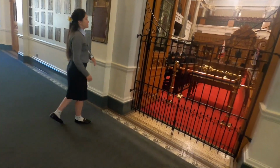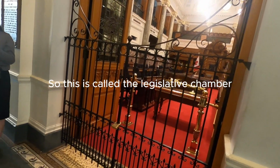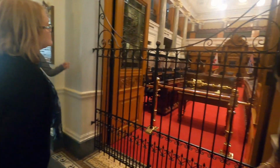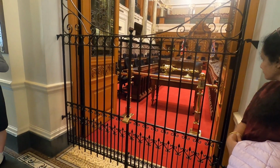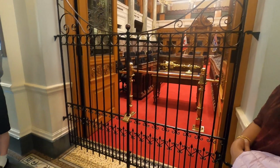So this is called the Legislative Chamber. This is where our real politicians and workers come into the building to work in here. So you see all those desks and all those chairs. It's all assigned seating. There are 87 chairs for 87 members, who we call Members of the Legislative Assembly, or MLAs for short.